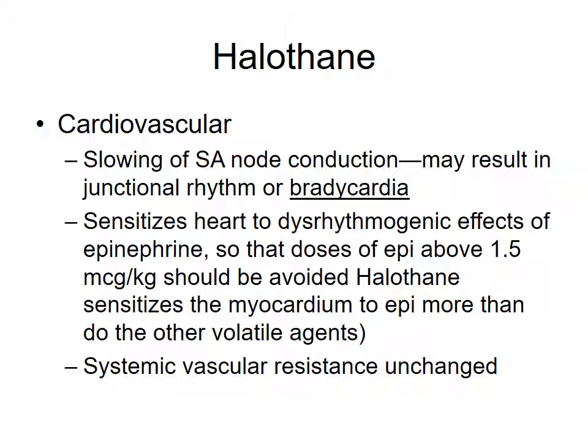It slows conduction at the SA node, which may result in junctional rhythms or bradycardia. It sensitizes the heart to the dysrhythmogenic effects of epinephrine. So doses above 1.5 mics per kilo, they don't have to memorize that, it's just there for background, should be avoided because they'll start to have dysrhythmias potentially. And systemic vascular resistance is unchanged with the drug.